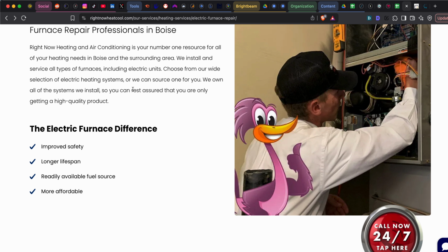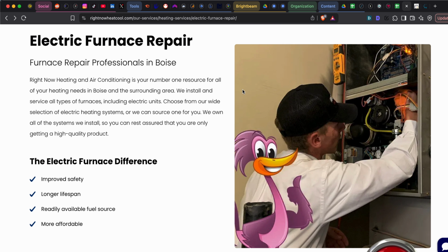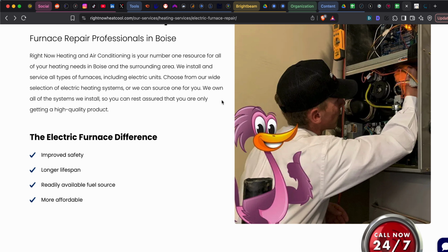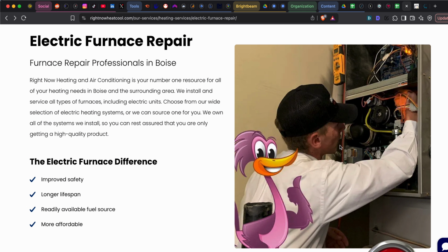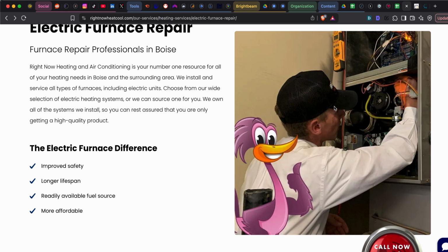We own all the systems we install. So here we have some check boxes that don't do anything, but they're just there to kind of draw you. That's nice. I've seen this with a lot of the businesses that do really well, right? They use real pictures of real people, and the pictures don't look amazing, right? But they're real. And that makes me think people would rather see real pictures of real people.